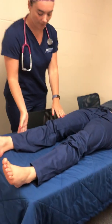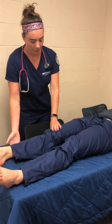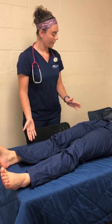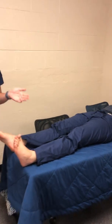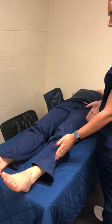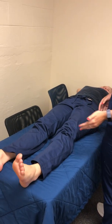So could you lift this leg straight up for me and back down? And then I'm going to have you bend your leg in and back down. And how is that? Any pain or discomfort? No. Okay. I'm going to have you do the same with this leg. So I'm going to have you lift it straight up. Very good. And bend it in. Good. And lay it back down. Any pain or discomfort there? No. Okay, so while I have you here as well, I'm going to ask you to resist my hands.